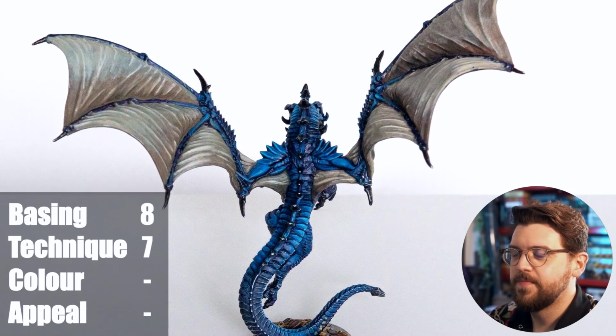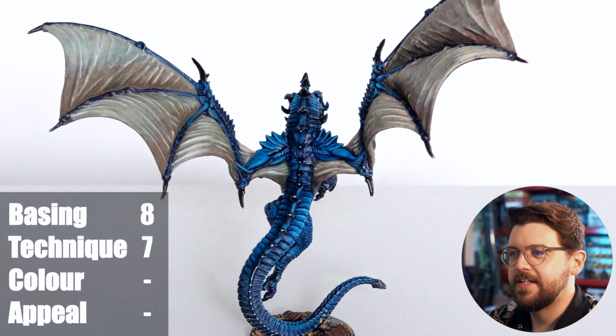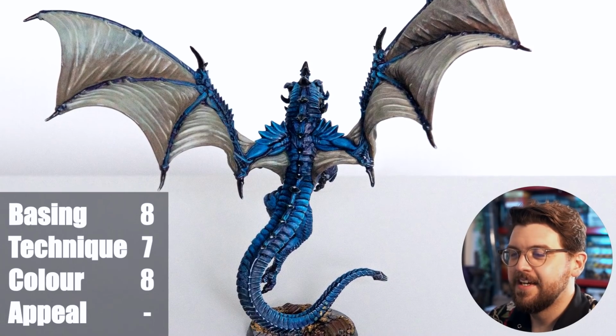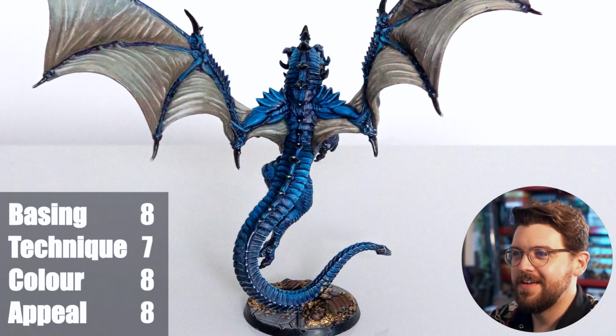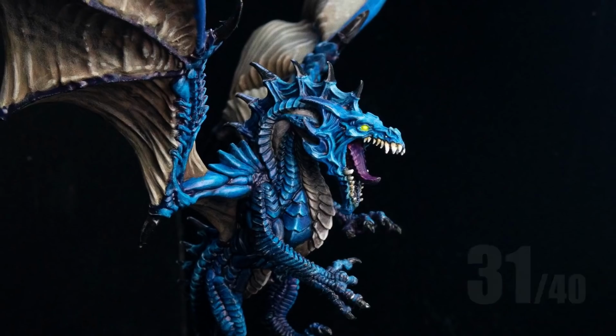Very nice. 7. The color, beautiful. Really, really nice. Very striking. I'm going to give that an 8. An appeal, even though I don't really like fantasy stuff, I love dragons. I'm going to go 8. Very, very solid blue dragon there.